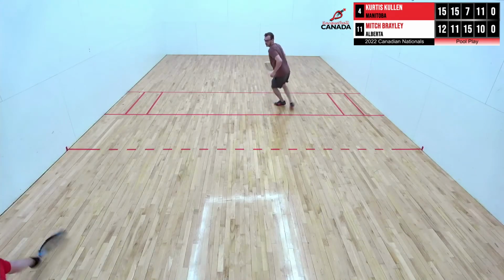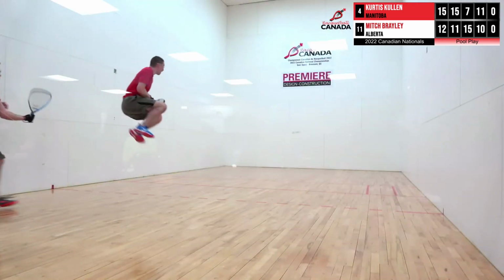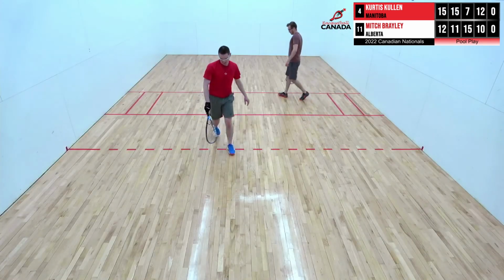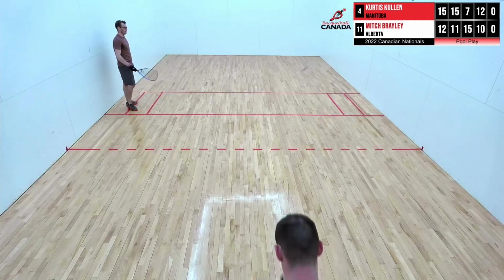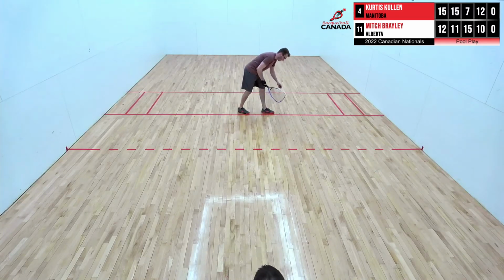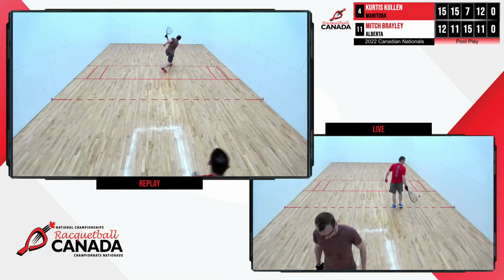Serving 10. Excellent serve. Oh, yeah. Cullen all over that from Brayley. Knew what Brayley was going to do and was there before Brayley hit it almost. 12 serving 10. These points so crucial whether you're serving or receiving. That's a good shot from Brayley. Maintained his composure.